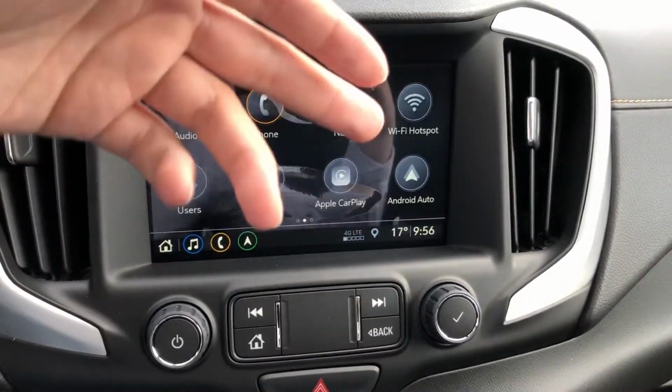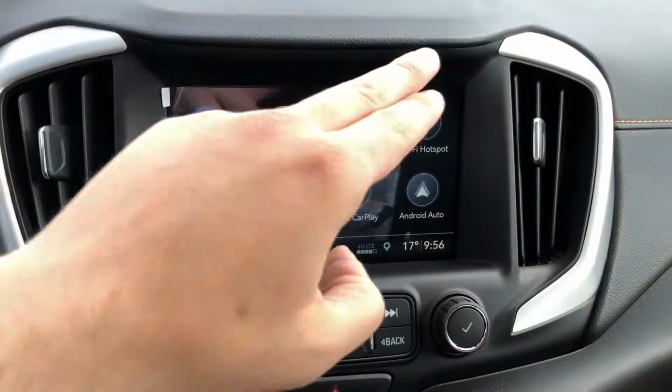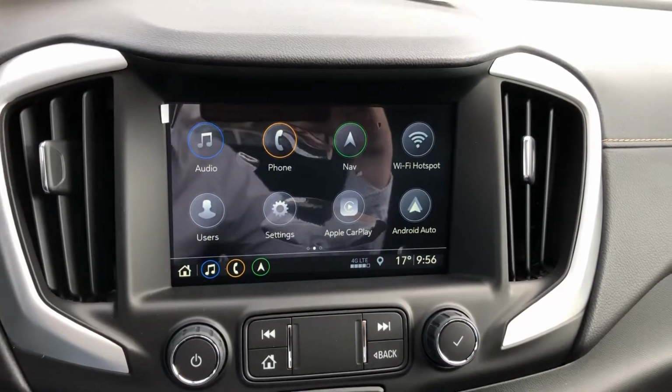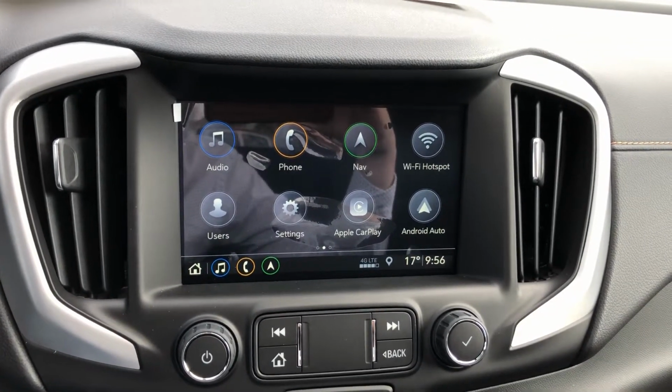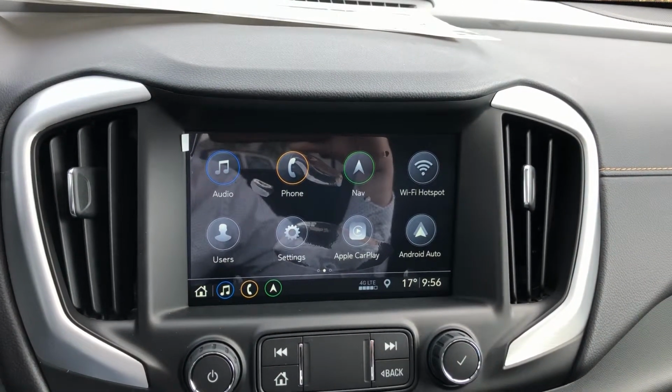It's got Apple CarPlay and Android Auto, so you can plug your phone in and it'll actually display your phone screen on here. It can show you your text messages. It'll read them out to you. You can use your apps. You can use your own maps if you don't want to use the factory ones. So that's a pretty neat system as well.